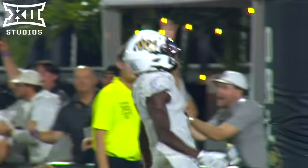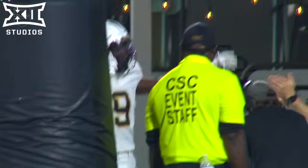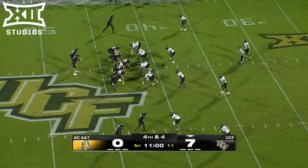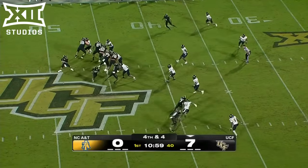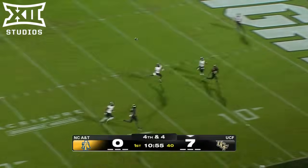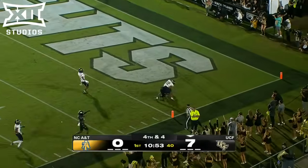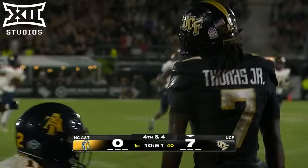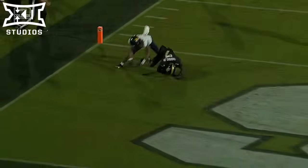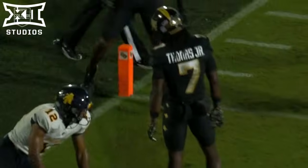I think going through Tayven Jackson's mind. And the thing that's impressed me most about Tayven Jackson today, one, obviously coming off the bench, right, not knowing you're going to play. 150 all-purpose yards last week. To the air go the Knights. Jackson, what a catch by Dwayne Thomas Jr. Pete, are you kidding me? It's 4th and 4. We're not going to just, nice.